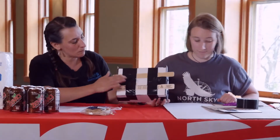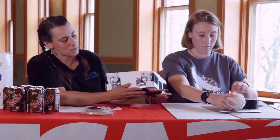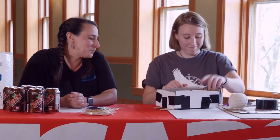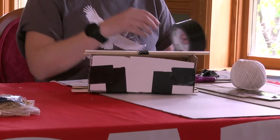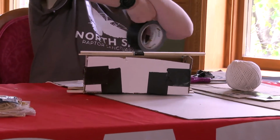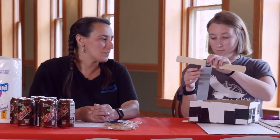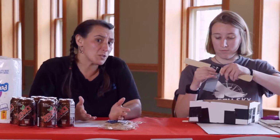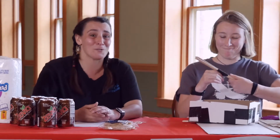So let's take a peek. Reinforced with some wooden stirs on the bottom, extra duct tape on the bottom and the sides for support. Looking good so far. After our first try, we realized one paint stir was not going to be strong enough, so we went back and got another one.